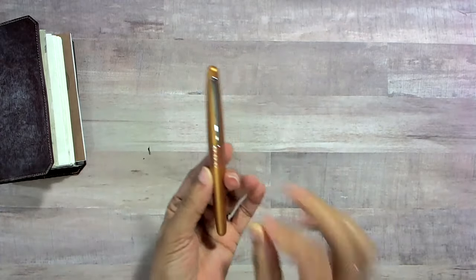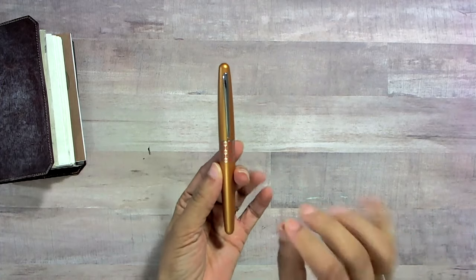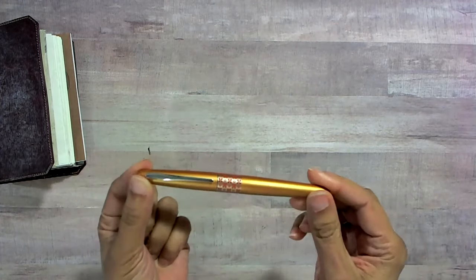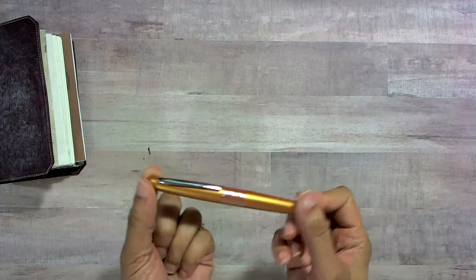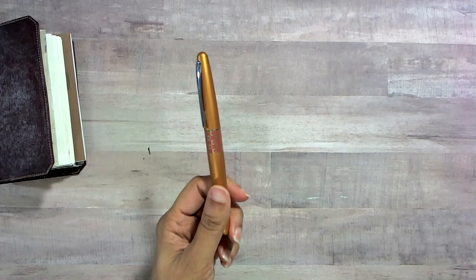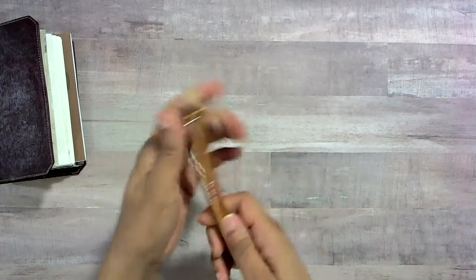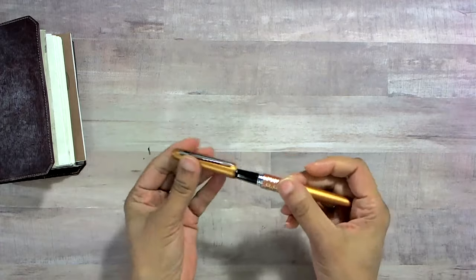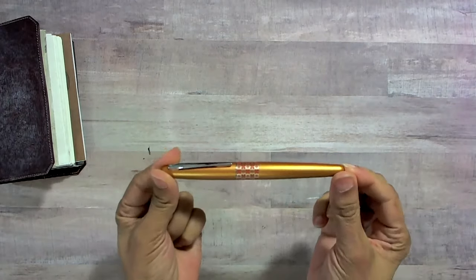So this is Pilot, a very great pen company. This is one of their inexpensive pens. You can probably get this pen for about 20 bucks. This pen also comes as a ballpoint roller ball. But what I love about the fountain pen version, again, it's not a threaded cap, it's a snap cap. It just snaps on and off, really easy.